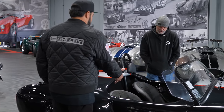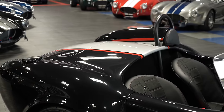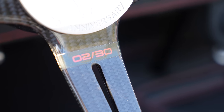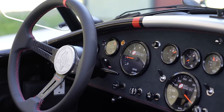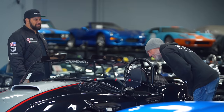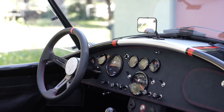Yeah, so it pays homage to the GT40 with the seats and the Alcantara dash. With the rings in the seats like that, it's got a custom shifter, custom carbon fiber steering wheel. Oh yeah. Speedhut gauges. Wow. Obviously your push button start, that makes you happy, I'm sure. I don't mind a key. It still has a key. But I do like the push button, man, yeah.